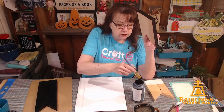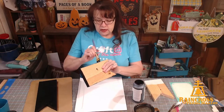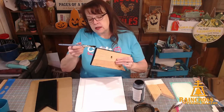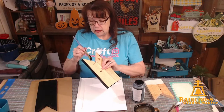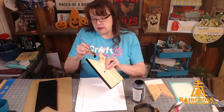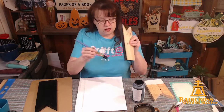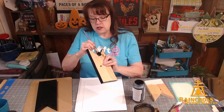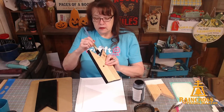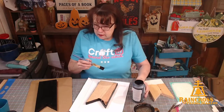Good for you. It just takes an extra minute or two. And I just think if I was at a craft show or in a store buying something and I was trying to choose between two things, and one of them had an unfinished back and one of them was finished, I would think the finished one was a little more desirable.